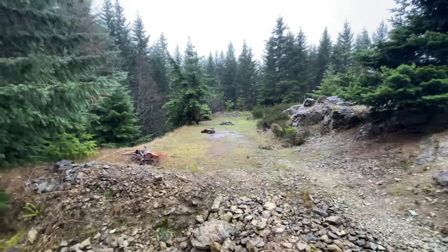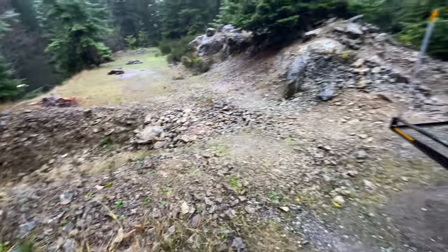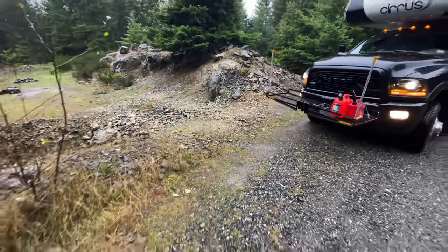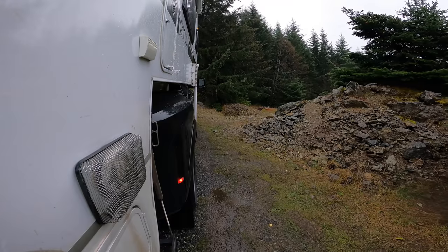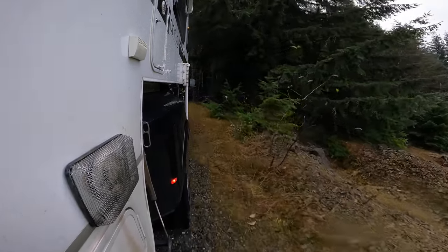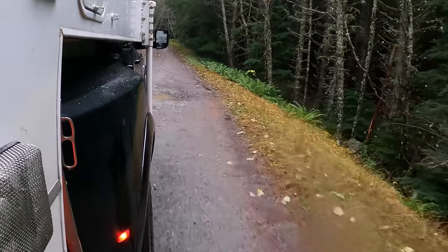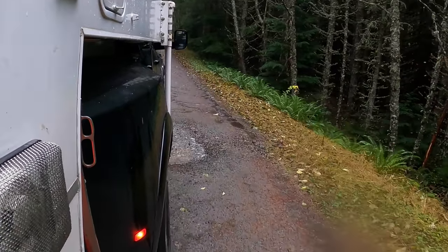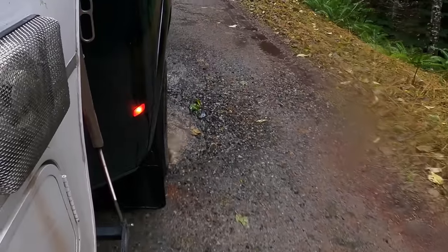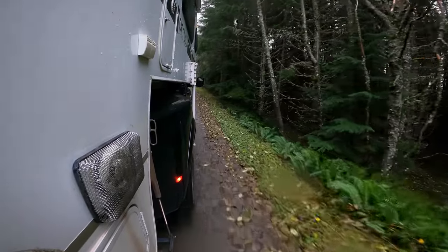We just got to this site, which is very cute and everything, but the road seems to have washed out. So we're not gonna really fit in there. Oh, it is deep. Still nice and smooth for the most part.